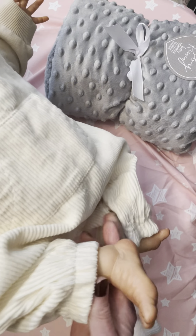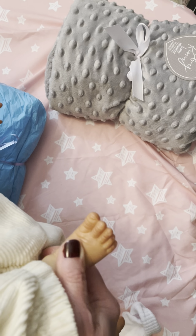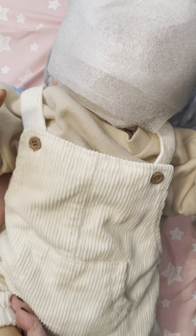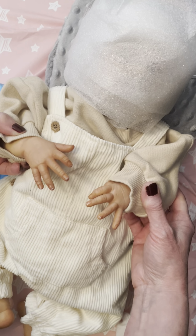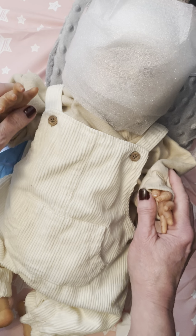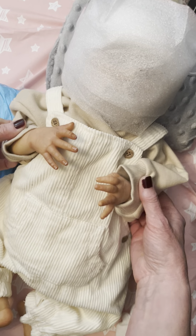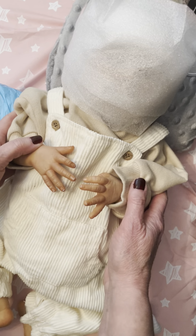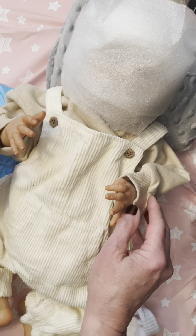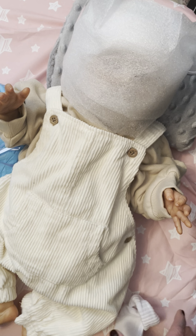Let me show you his toenails. That's always important. Here's his little toenails. And here are his little fingernails. You know, my lighting isn't doing him justice, but it looks so realistic. And she really does do a very realistic painting on her babies. And she's super sweet. I really like her.